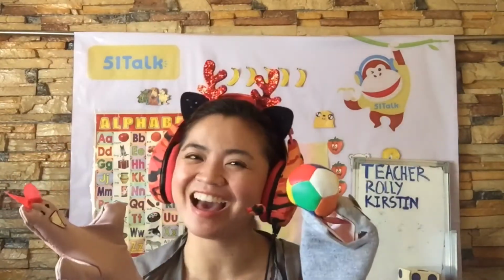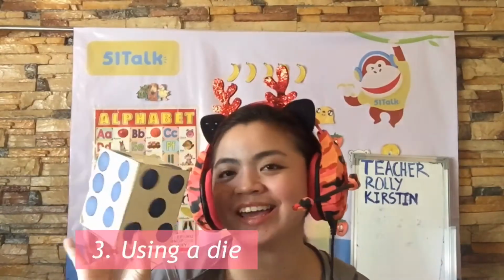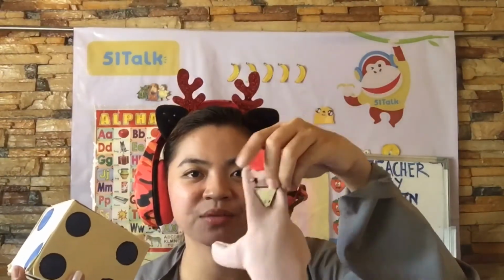Another way you can extend your classes is through a handy dandy die. This one I made from a small box just lying around. I stuck on yellow construction paper, the same construction paper I had lying around for the hand puppet that I made. Then for the sides of the die, I drew in the circles. I used my 5 peso coin to draw in these circles.